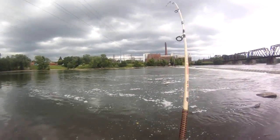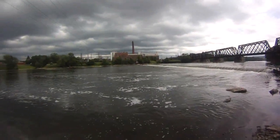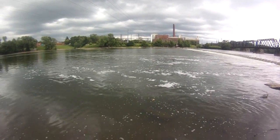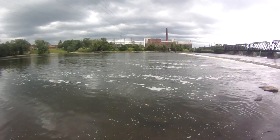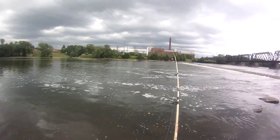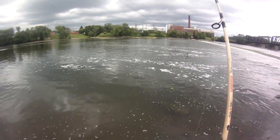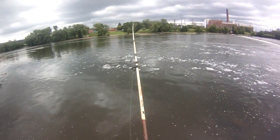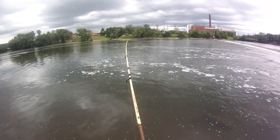Alright, yes, finally. That one took a while. Really winged it out there, almost to the second current break. Try to pick up a new fish that's just swimming around the current. You're kind of stuck in a pocket a little further out. Not really a pocket, but like a seam. It's all one pool. Definitely slowing down.